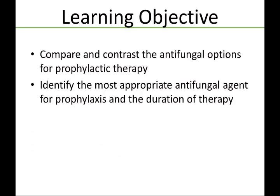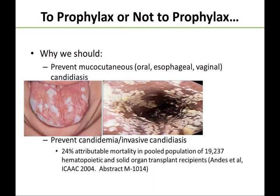Okay, so basically the idea is we're going to compare and contrast our various antifungal options for prophylactic therapy and identify the most appropriate antifungal agent for prophylaxis for given patient populations. So first off, why should we consider giving prophylactic antifungal drugs to cancer patients? To select cancer patients, mind you, right? Obviously, we would like to prevent some of these nuisance infections like thrush. With the mucocutaneous infections, oral, esophageal, or vaginal candidiasis can be bothersome to our patient.